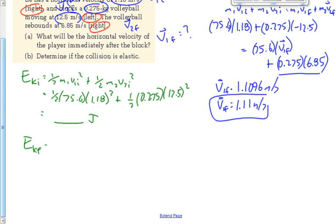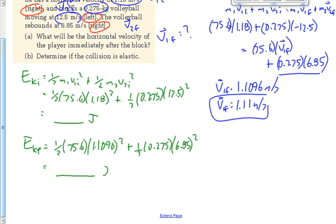We'll get EKF, same idea. 75.6 times, this time V1F is 1.1096, square that. V2F was 6.85. Don't forget to square that. Okay, this half of the room, I want you guys to calculate EKI. This half of the room, I want you guys to calculate EKF.